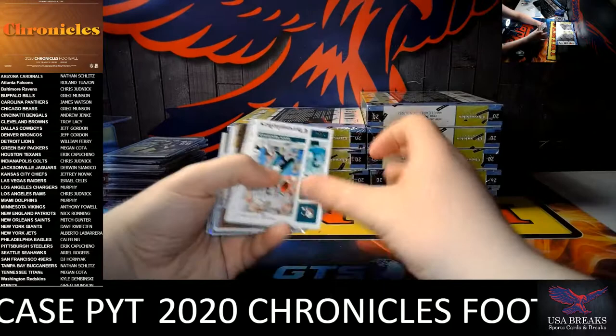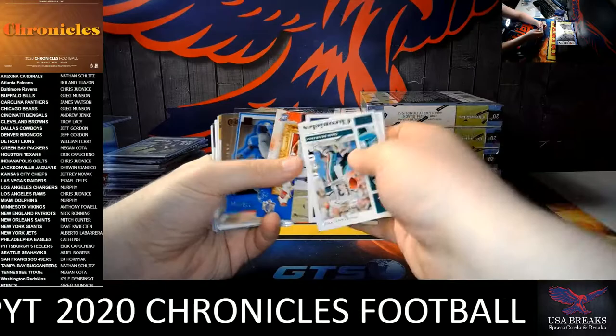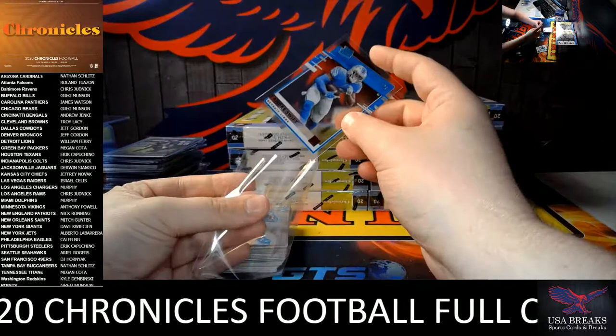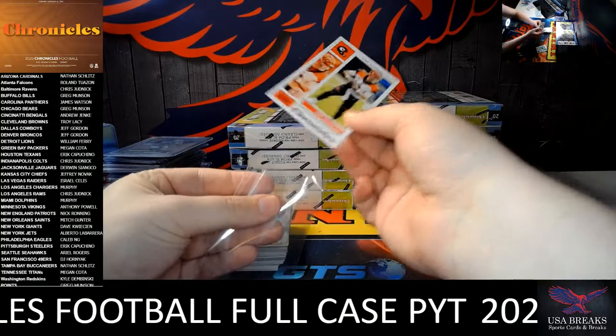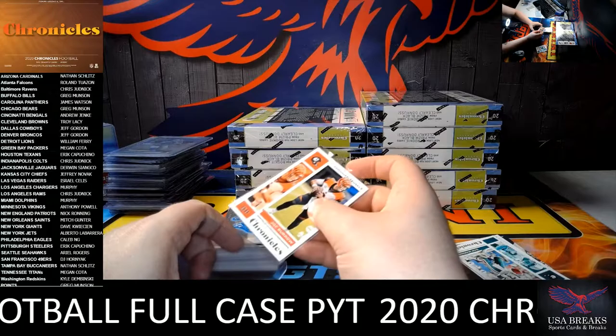Right, back at it. Burrow, Taylor, Dobbins, Zach Moss, DeAndre Swift to 199 out of clearly Donruss. Judnick only grades with BCCG. That's just what he said.